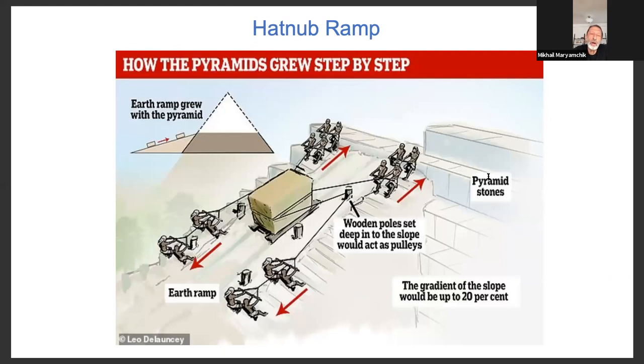So what they found was the ramp. On each side of it, there were steps, and there were holes along the ramp, which they surmised were used for installing wooden poles. And these poles would make pulling the sledge with the stone much easier, because you can use people from both sides, from behind and from the front.